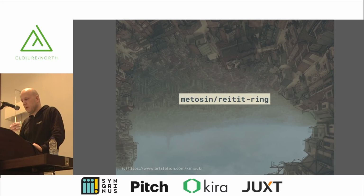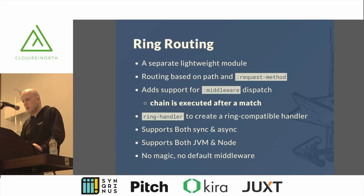And just quickly, they all have basically the same features. I'll walk through the ring version. It's a small module, it adds request method-based routing. So basically, it takes a normal router and uses two of its extension hooks to make this compiler, which compiles the route data into this optimized lookup form, which supports these request methods and middleware dispatch. And then there's this top-level handler, ring-handler, which takes a ring router and makes a ring application out of that. It supports synchronous and asynchronous ring, and it runs on the JVM and in Node.